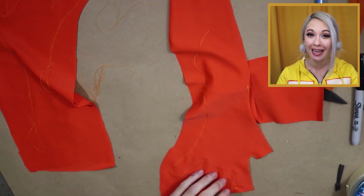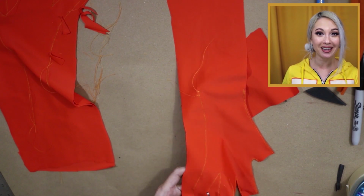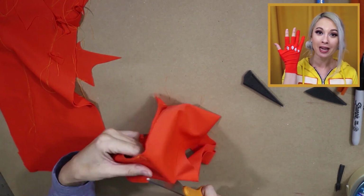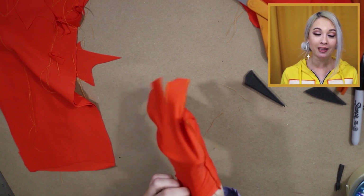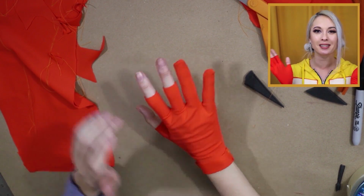And since I would really like to be able to use my phone, I'm gonna go ahead and cut off some of the fingertips. I really like the look of having your middle, index, and thumb finger free. And I usually cut right above the first knuckle. And after cutting the fingertips, I'm gonna go back and add a little bit more stitching right at the edge so that it doesn't unravel.